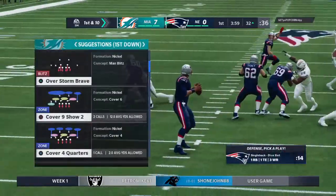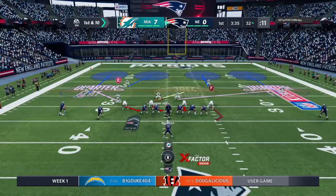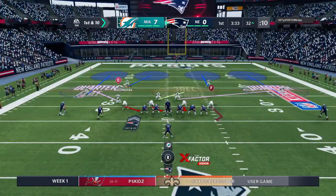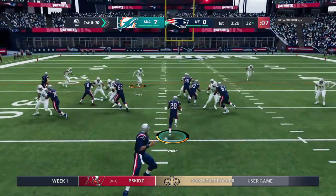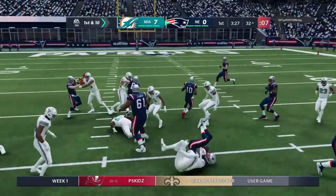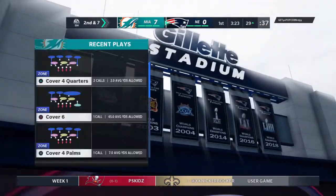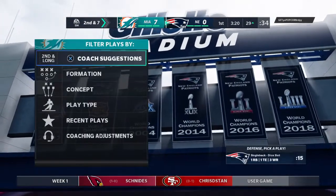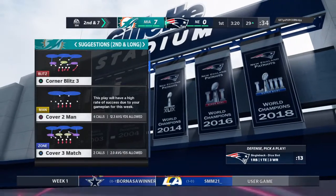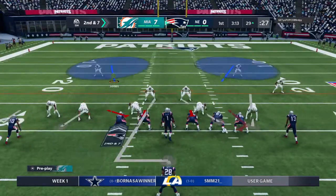1st and 10 at the 32-yard line. So the big play changes the complexion of things. Here's 1st and 10 just outside the 30. They'll run with a former Super Bowl hero. It's James White, and he will cross the 30 down to the 29-yard line. Not quite the success they had last play. This one goes for 3 yards. Brings up 2nd and 7.